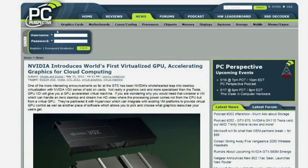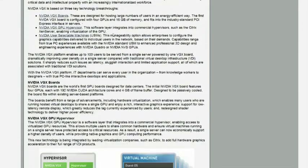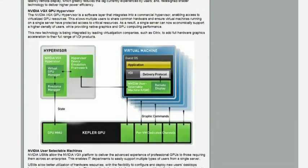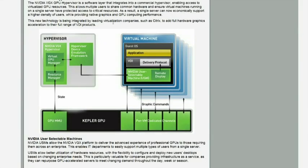And then you scroll down a little bit and the article says, essentially, employees can now access a true cloud PC from any device, thin client, laptop, tablet, or smartphone, regardless of its operating system, and enjoy a responsive experience for the full spectrum of applications previously only available on an office PC. Which is classic PR language, but basically, right. There's a lot of what I will graciously call forward-looking thinking here.